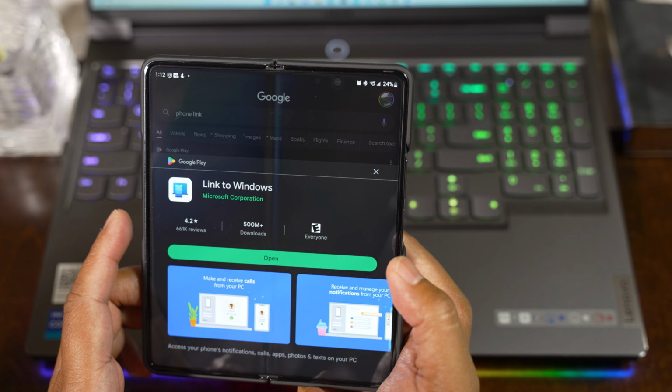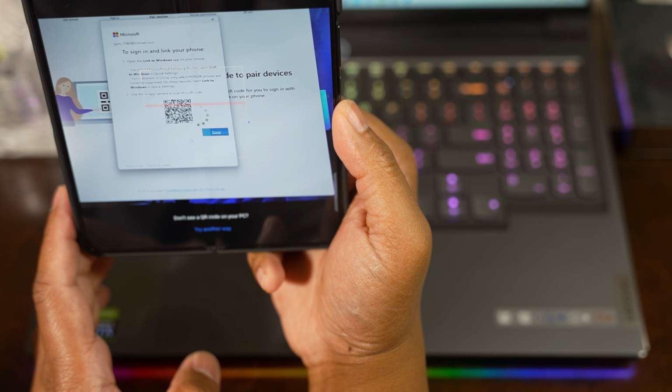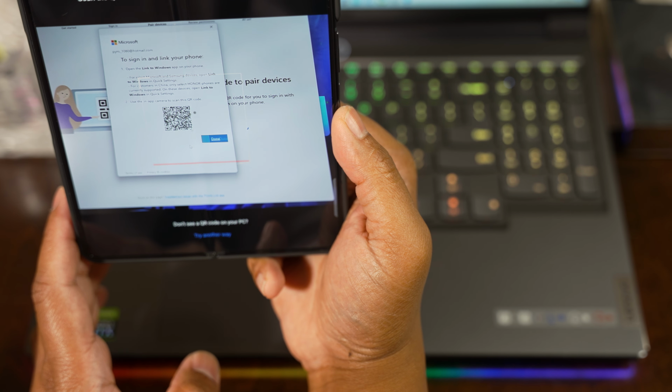So, hey guys, here's some other cool stuff out there that hasn't really been discussed much. There's a pair with Windows feature. The app is called Link to Windows. You can find it in the Google Play Store, but with the Fold, it comes pre-installed. So just make sure it's updated, and then you just create it with the QR code.